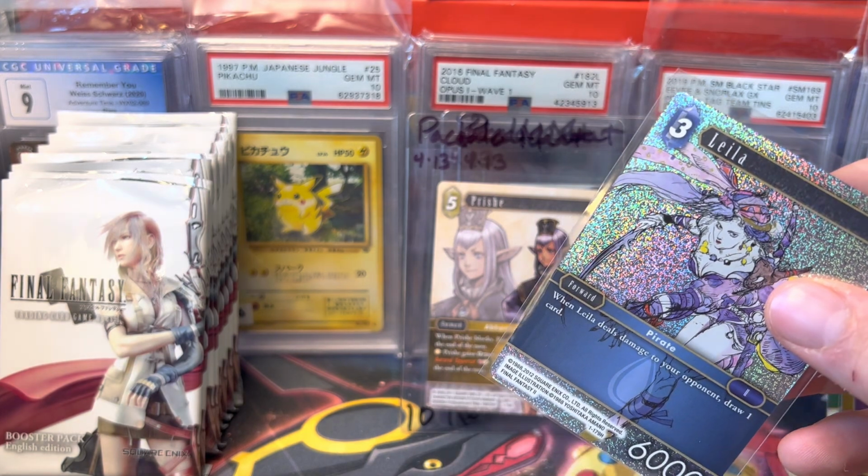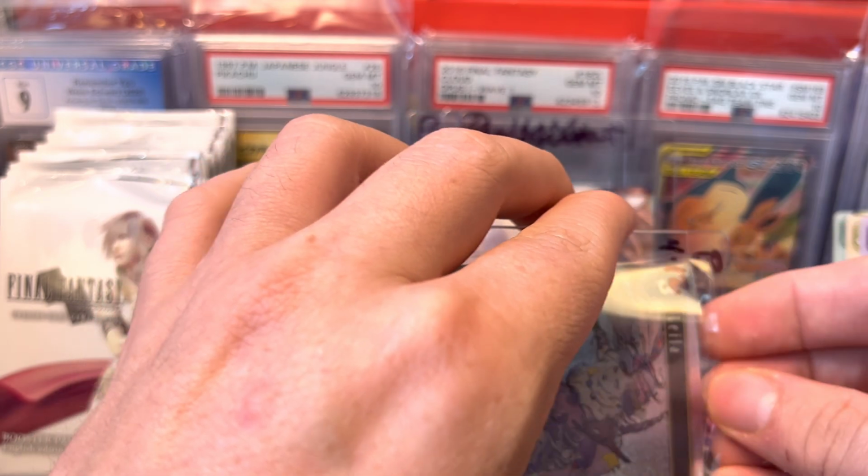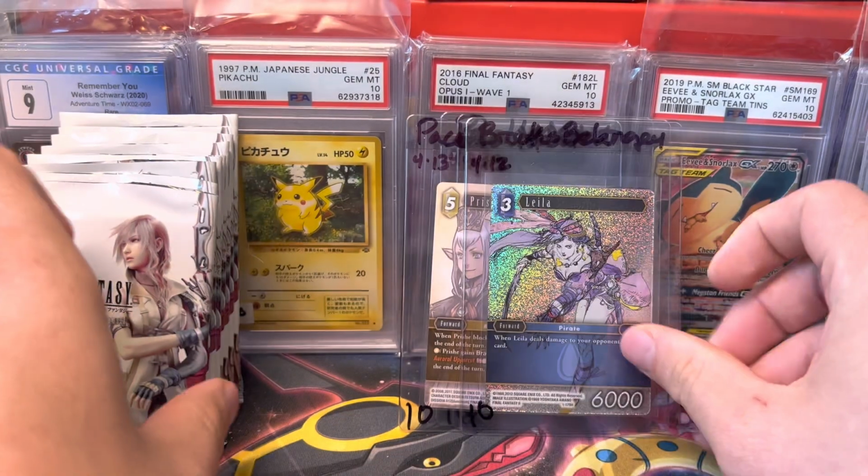We got something called Rebellion's Call. That's the latest set. And it's got a bunch of cute girls in it and cool looking guys. And yeah, it sells.